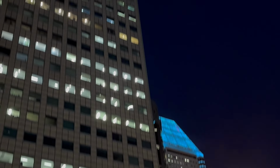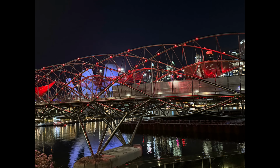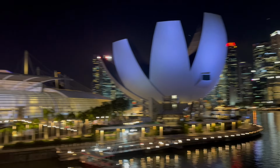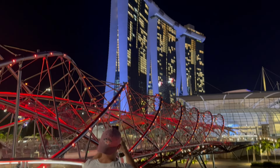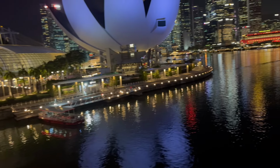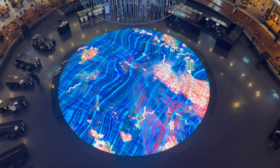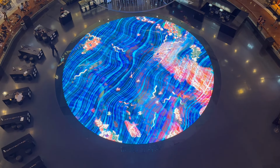Over there is a fountain. That is Marina Bay Sands up there. And we're headed down to the light show. This is the inside of the shopping center. That's the floor down there. There's kids running around down there.